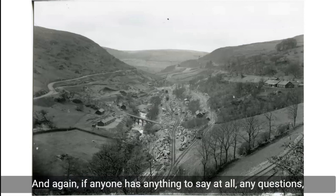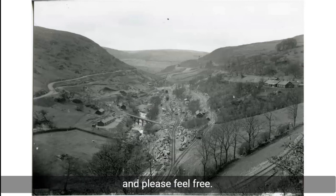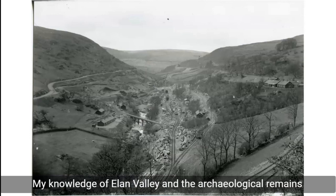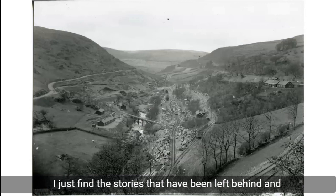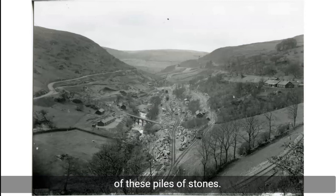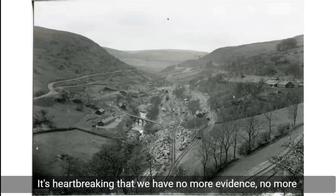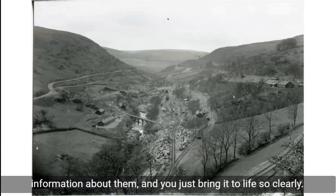And again, if anyone has anything to say at all, any questions, any observations, compliments or criticisms, they'll all be accepted. Please feel free. I'm absolutely fascinated by all of this. My knowledge of Elan Valley and the archaeological remains up there is increasing by the minute. I find the stories that have been left behind, and I feel your frustration in not being able to identify some of these piles of stones. It's heartbreaking that we have no more evidence, no more information about them. And you just bring it to life, really, and I'm most grateful for that.